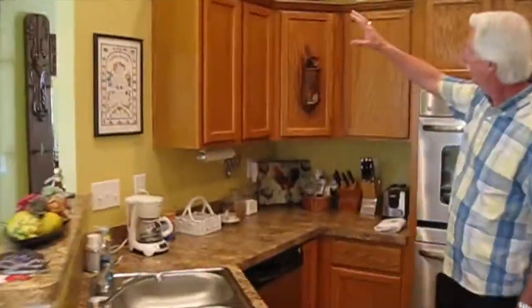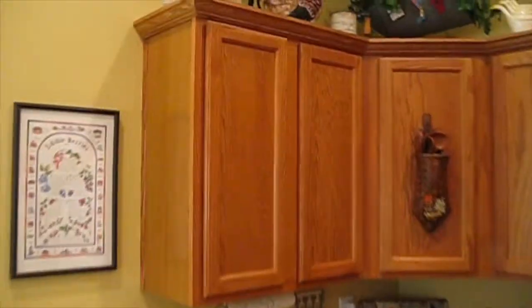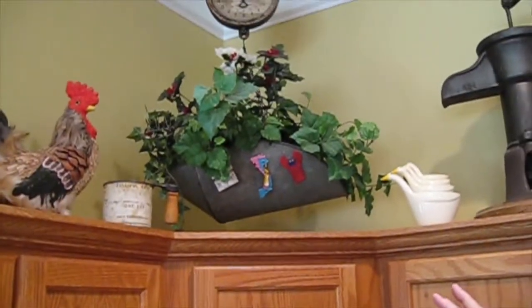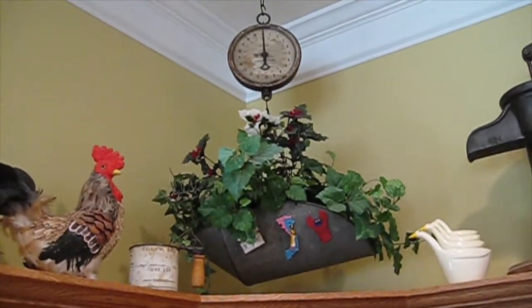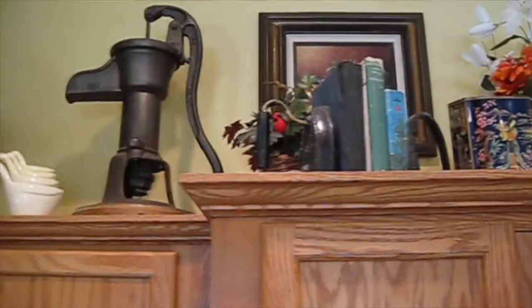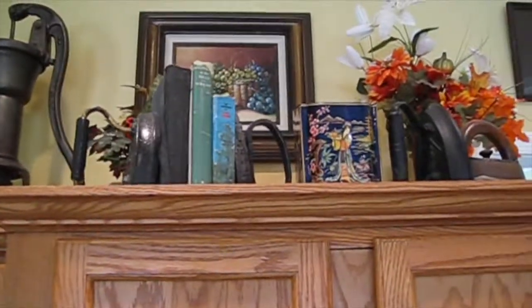And then I would like for the camera to scan above me, if it would, and take a look at the many little trinkets and antiques my mom had, starting with that scale right there, which I believe was a peanut scale. You can see the water trough, pump, other miscellaneous items. These irons, these middle irons right here, have been in my family since the 50s or the 60s.